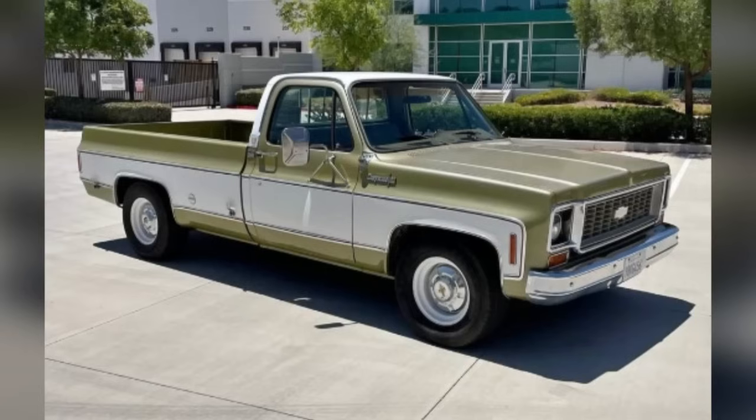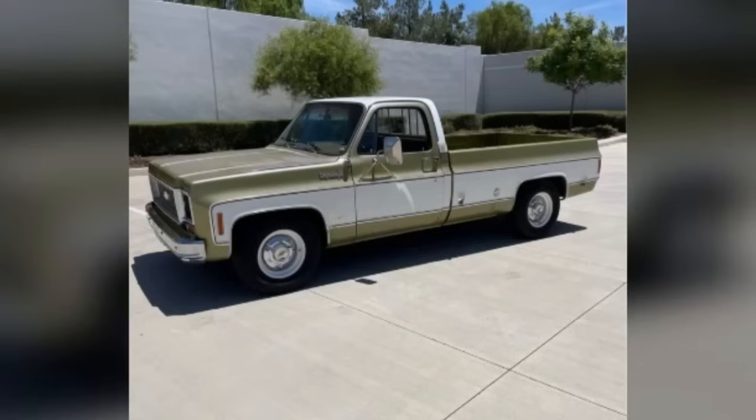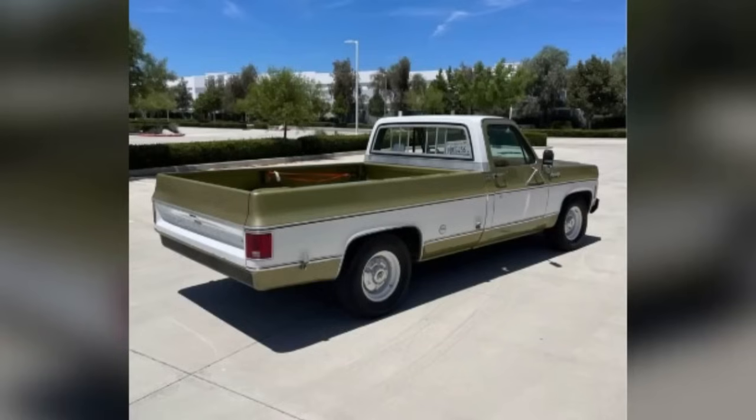Now, it's up to the next owner, you, to either drive it as is, take a camping haul with it, or fully restore it into a showpiece. If you've been hunting for a reliable, original square body, something with history, potential, and all the right bones, this 1974 Chevrolet Silverado C20 is the one. It's a classic, a workhorse, and a conversation starter, all in one clean package.